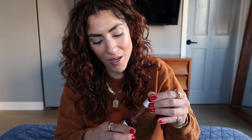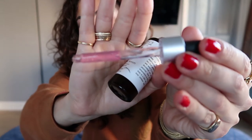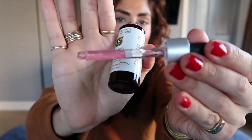This one is a little pricier than your standard hyaluronic acid serum, about 40 or 50 bucks. Let me show you what it looks like. It's pink, which makes sense because it's strawberry rhubarb. Look at what it looks like. Can you see this? It's pink. It looks like a shot of sugary candy, and that's basically what it smells like.